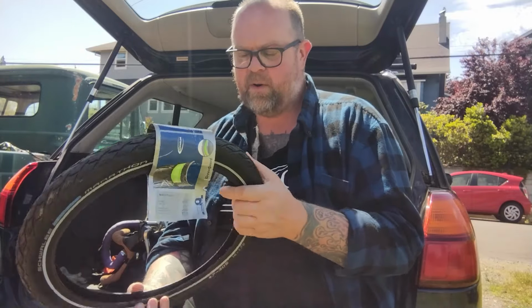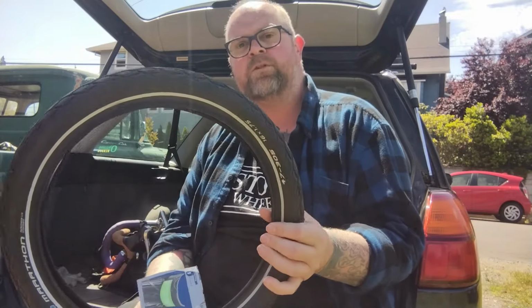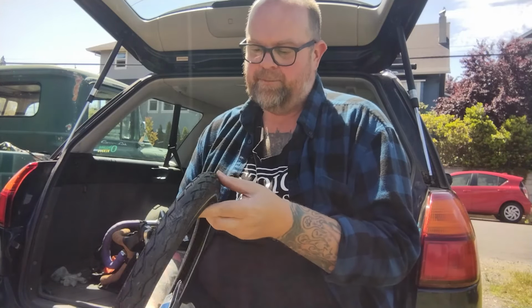Brand new at the bike farm. Someone donated it with the tag on. 16 by 1.75, it's a weird kid's bike size. They didn't care at all, they gave it to me for $8. This is like a $40 or $50 tire. I want it for my little Bob trailer.